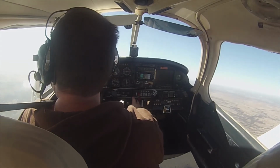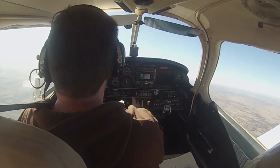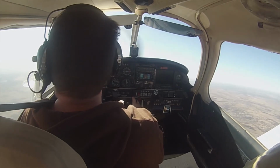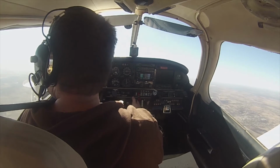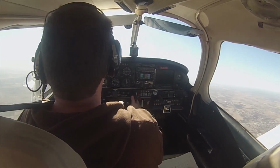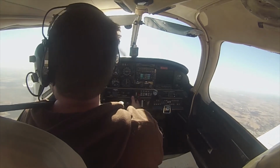680 Alpha, Tulsa approach. Okay, so there's our left turn. I'm just basically going to take it all the way the rest of the round in slow flight, and we'll stall it out once we get to north.